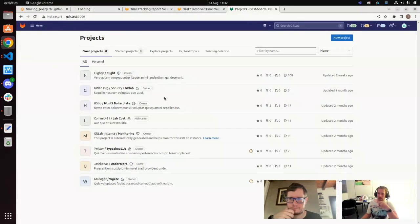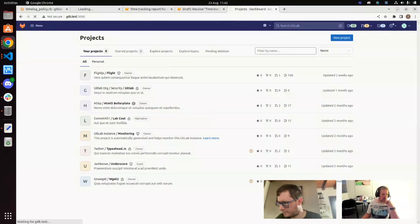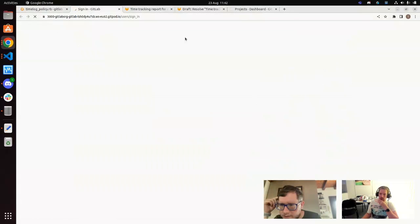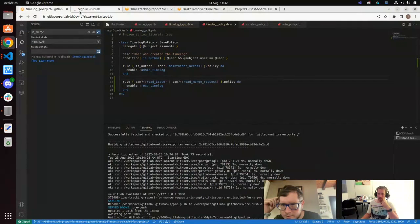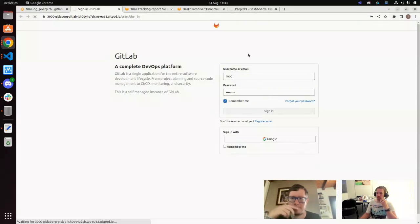Okay, so I've got to load this back up. Oh, really? Your GDK is working now? Yeah, I think it just needed some time, right? So I'm going to pick this project. I'm not going to close Gitpod in case, I don't know. Oh, we're getting there. If I can remember the password.